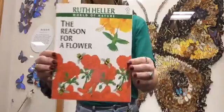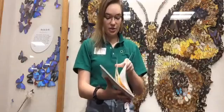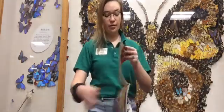Okay, I think we'll get going. So this first book is called The Reason for a Flower. It is by Ruth Heller. And we're reading this with permission from Paper Star, which is a publishing company of Penguin Publishing. This is the cover. And this is a longer book, but it has beautiful illustrations. And it is both written and illustrated by Ruth Heller.